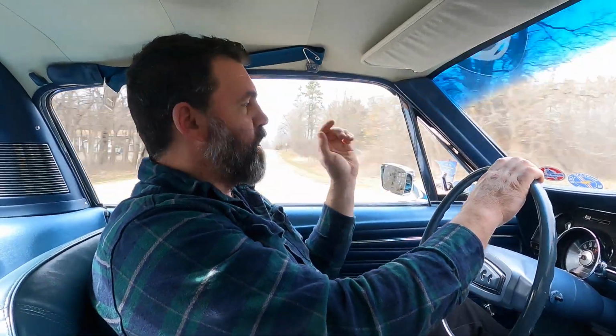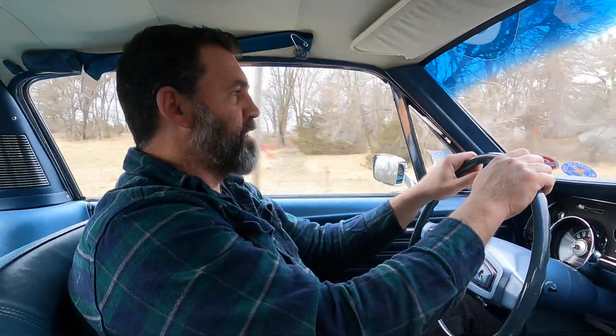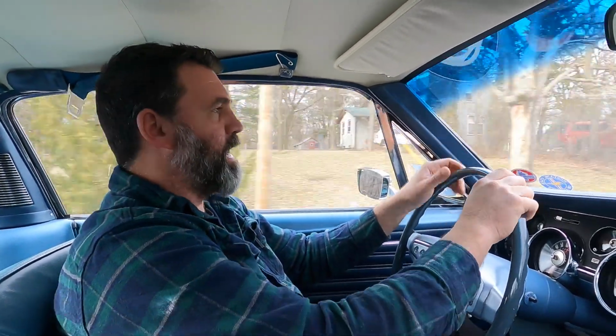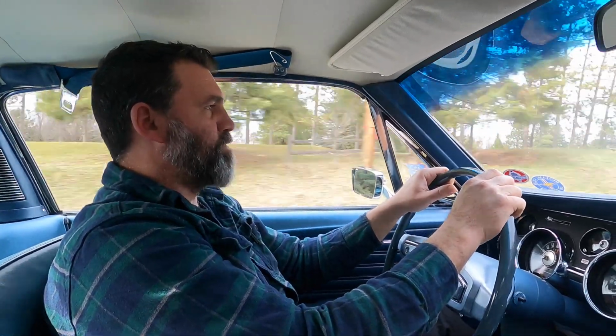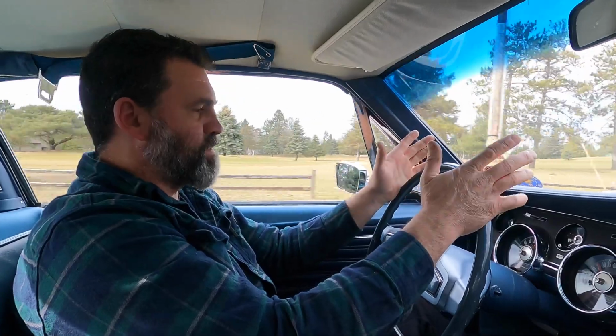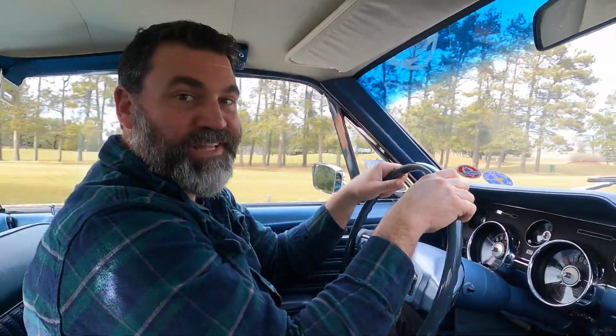We have our windows closed, but we have the vent window open. It's not overly windy. It's not too hot today, but it's just a really pleasant car to drive. It's great for some back roads, great for some cruising. Look at that. We still have some fuel left.